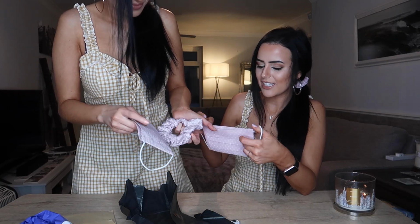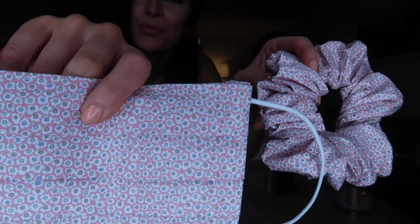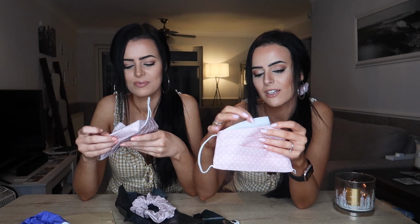These are the face masks, I knew it. So they're adorable. This is the pink polka dot one, and this is the pink floral. Oh, and they come with a filter as well that you can use. So you just stick the filter in.